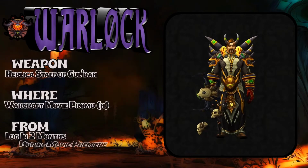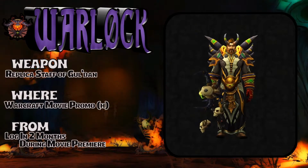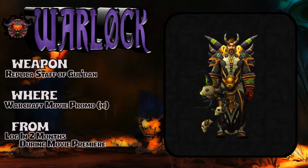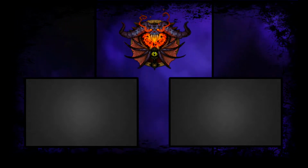And the weapon is Horde only. Yes, why do I show Alliance? Just to give people ideas, folks, why I do it. And you basically had to log in within 2 months during that movie that came out, and you got that Horde piece. Otherwise, you're out of luck. But there's a lot of things you could substitute.